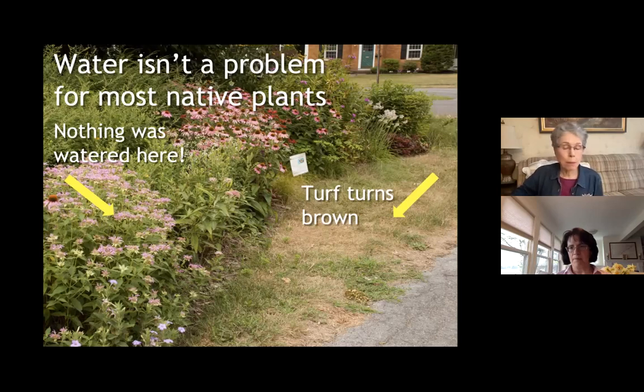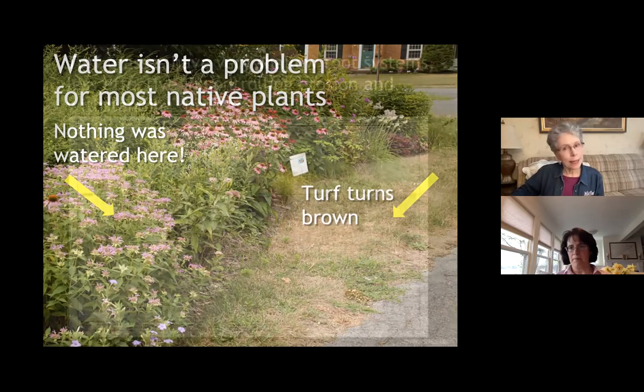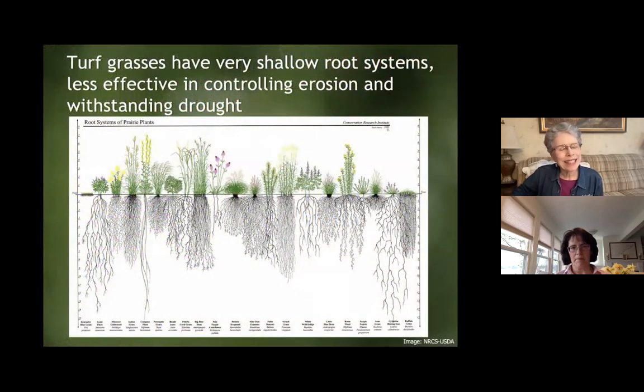That's why people are watering their lawns all the time. It's really not meant to live here. And you can see the tiny little root system the turf grass has, compared to the root systems of many native plants.